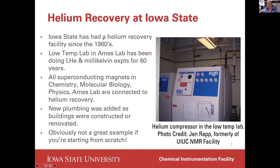We've had helium recovery at Iowa State since the 60s. The low temp lab and Ames Lab has been doing liquid helium and millikelvin experiments for over 60 years. As we've added buildings, all of the superconducting magnets in chemistry, molecular biology, physics, and Ames Lab have been connected to helium recovery. We've just been adding new plumbing as buildings were constructed or renovated. So we're not the best example if you're starting from scratch, but we obviously have lots of great examples here today. Some of my photos are coming from a visit that the former University of Illinois facility manager made to Iowa State a number of years ago to tour our facility.